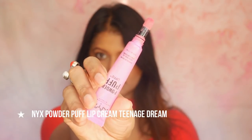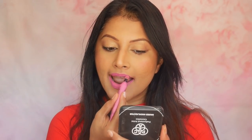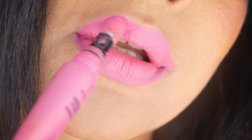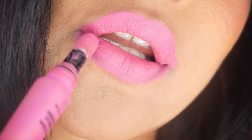This is NYX Powder Puff Lip Cream in Teenage Dream. What a lipstick, what a formula. It's super pigmented, extremely comfortable, dries down to a soft powder matte, and it lasts for around 5 hours as it slightly transfers. Its cushioned applicator is so unique, and so is this color. If you are bold enough to carry this fierce fuchsia pink, then this too can suit every skin color, especially the deeper skin tones. I rate this an 8 out of 10.